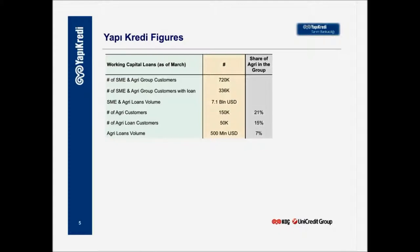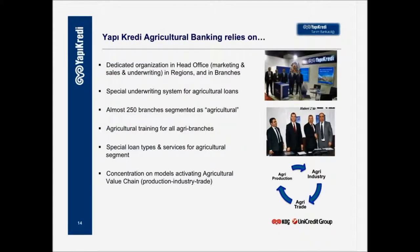The share of agriculture customers within the group is 21%, with 150,000 farmers. And 1/3 of this total number has used an agricultural loan. The total volume is $500 million, which makes 7% in total. These are the global figures for our bank.